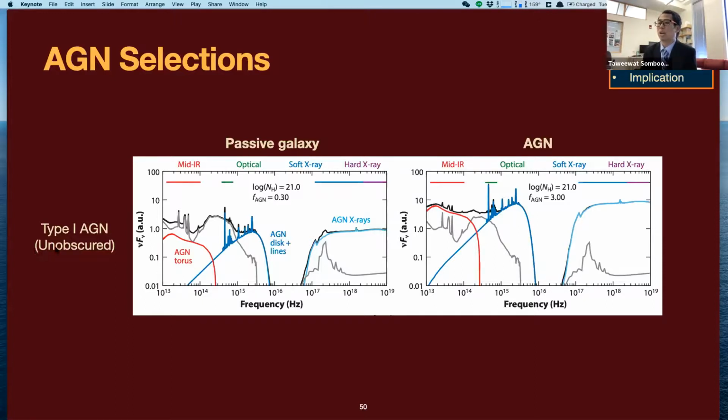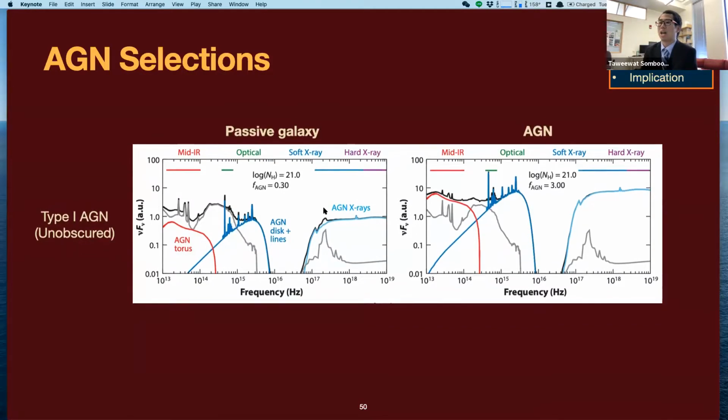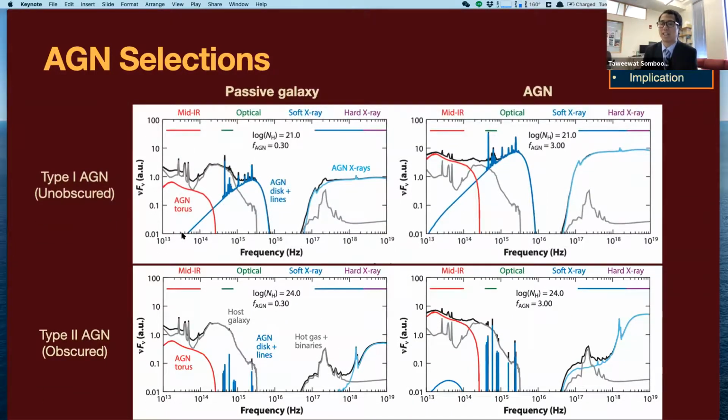So that means if you want to only study an unobscured AGN, you can use any wavelength to study, like mid-infrared or optical. However, there is another type of AGN called type 2 AGN, or obscured, and that just means that there is something blocking the light from the AGN itself. So it could be a dusty torus, and that is shown here, for example, in a passive galaxy. You can see that the obscuration from the dusty torus basically reduces the optical light and the soft X-ray light to become almost non-existent. And so you only see the emission in the mid-infrared in the passive galaxy, and the same thing is happening in the AGN too.